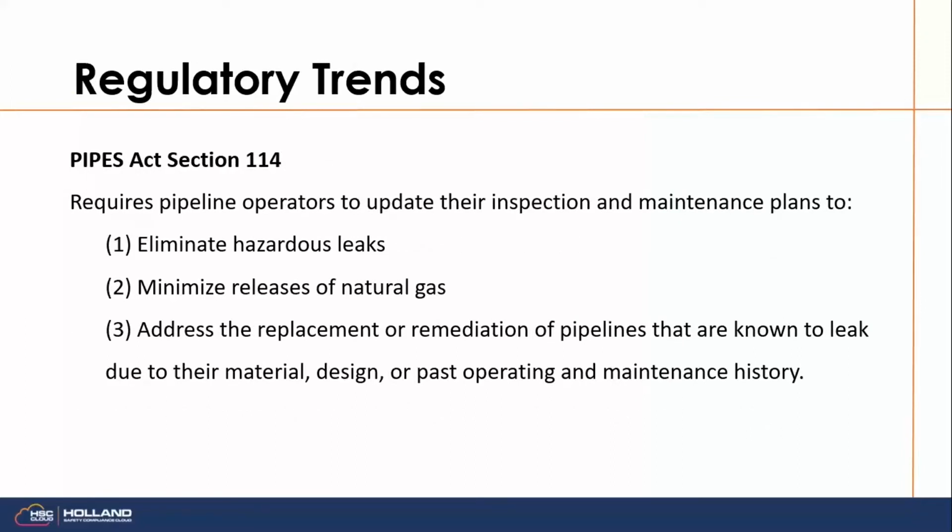So some regulatory trends looking at the industry. This is the PIPES Act of 2020, Section 114, and this is just one or two examples of regulatory trends. We know more of these are coming on regulations that are going to have you eliminate more leaks, reduce the release of natural gas, reduce the emission of methane into the atmosphere, and address pipelines that are known due to their material design or past operating and maintenance history to potentially leak.